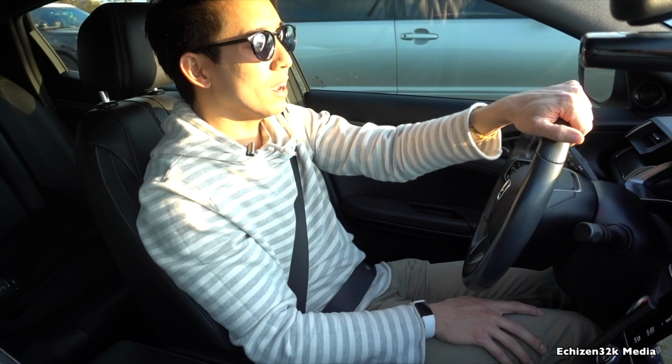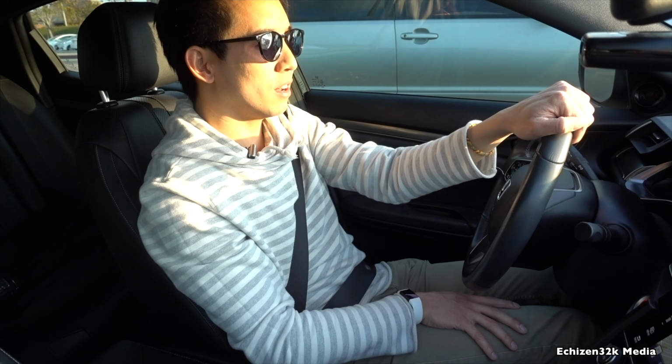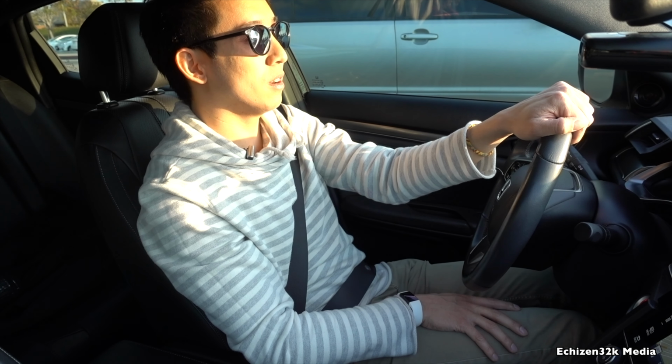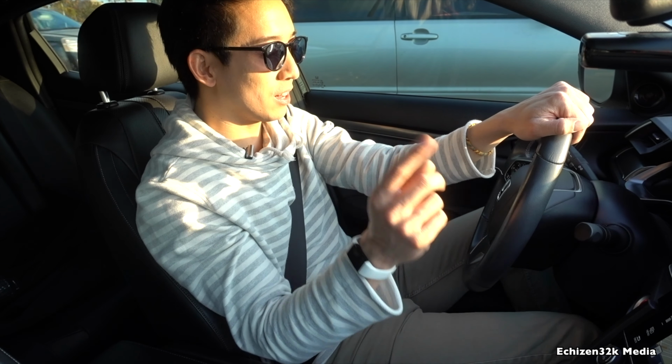and then they hit somebody because they didn't see that in time. And also, the rims that come with the stock EXL model are super ugly, in my opinion. And you guys can take a look at the picture right here.